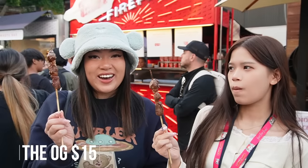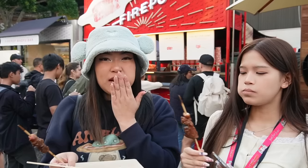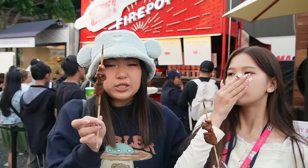This is the lamb skewer. Cheers. This one has a lot of spices, which season really well. I actually really like this. 10 out of 10. Wow.